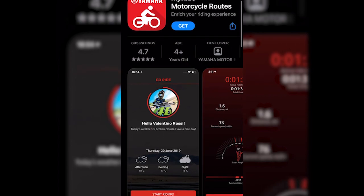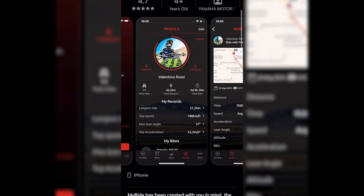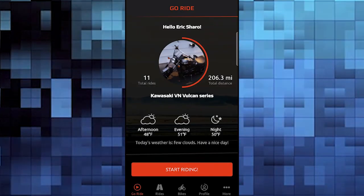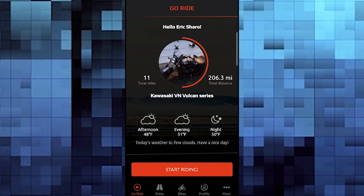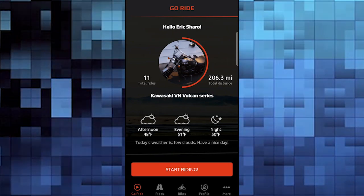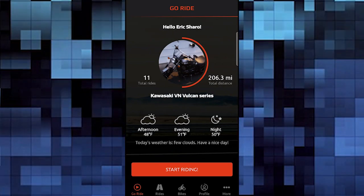Next up, Yamaha's My Ride. This app has probably my favorite launch screen. It gives you the amount of rides you've logged within the app, the amount of miles logged in the app, as well as the current weather for the day. There's also a big Start Riding button, which kind of just makes you want to go ride.